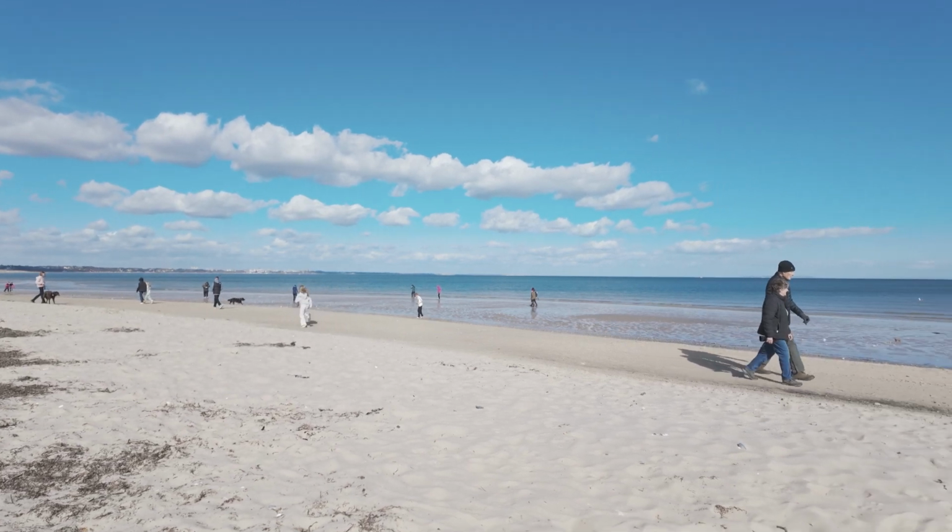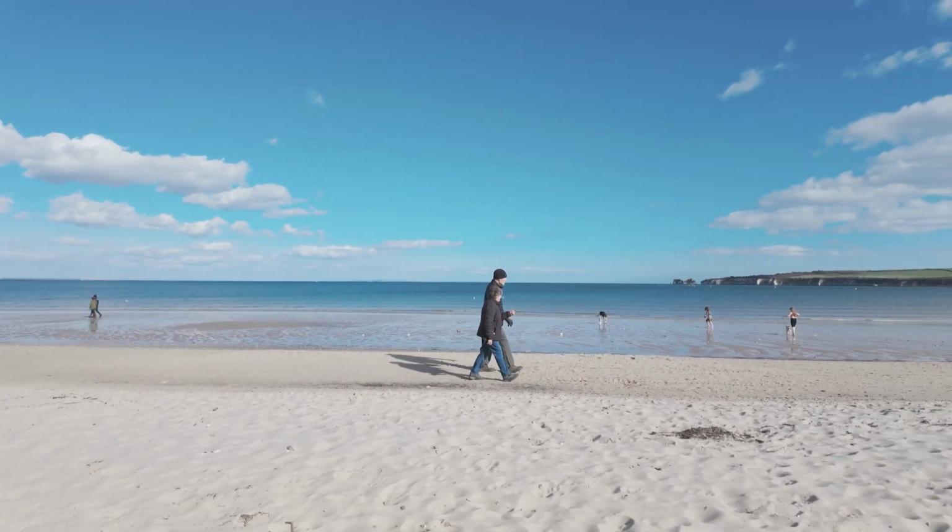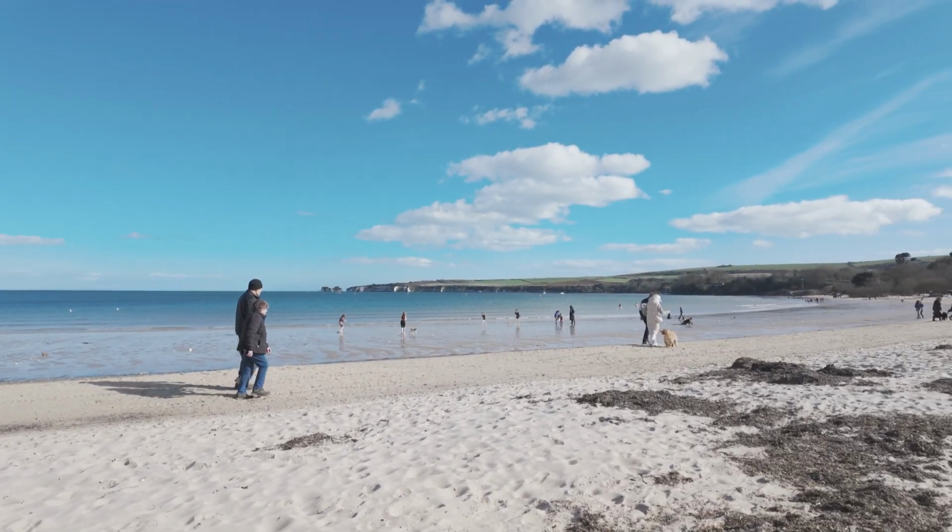I just wanted to quickly come back because I was just reviewing some of the footage that I took this afternoon, and just for reference, we are the 24th of March 2024, and some of that footage on this beach, it could be the Caribbean. It's absolutely beautiful here, isn't it?